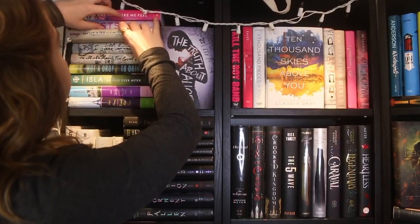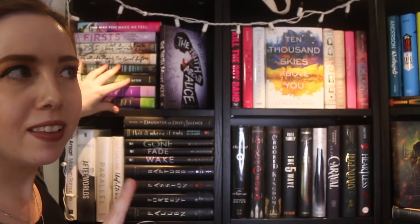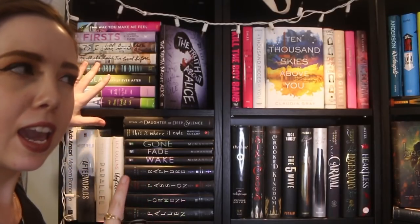I'm gonna pull this one out actually. The problem with the horizontal stacks is you get more books on a shelf. It helps save space and I think it gives a nice look to it, kind of varies it up a little bit, but it makes it a lot harder to get the books off the shelves.